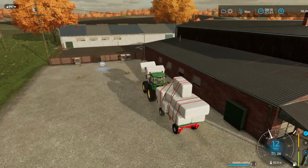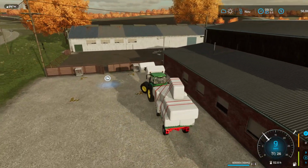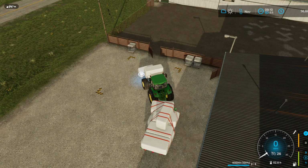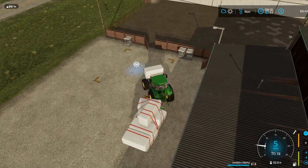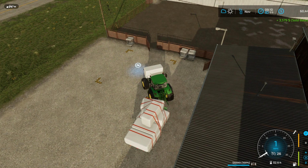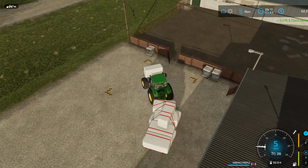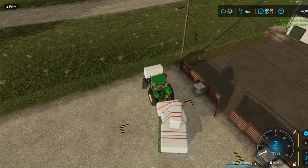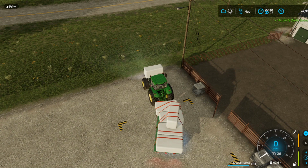Well, I'm a little nervous. I'm hoping that we're going to do good here, do quite well. I think this one, we have to take it back up. So, holy, what? 3 grand per bale? Well, I guess I was a little bit underestimated.